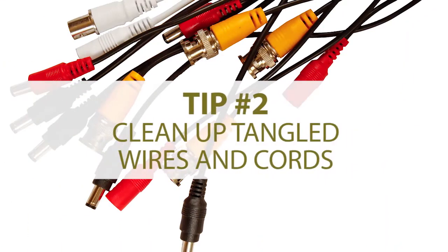Number 2, Tangled Tech. Tangled Tech is basically when it comes to computers and home entertainment systems where you have all those wires and stuff hanging down. You're going to want to make sure that's tidied up. You take a wire, tie them all together and make that look nice and neat, as opposed to all that spaghetti is what it kind of looks like.